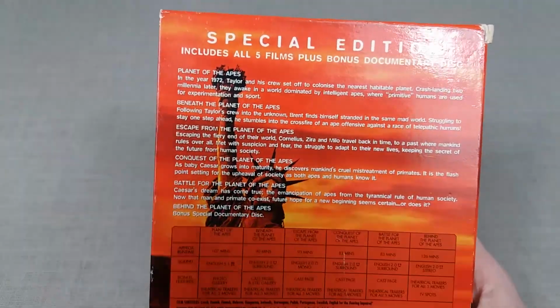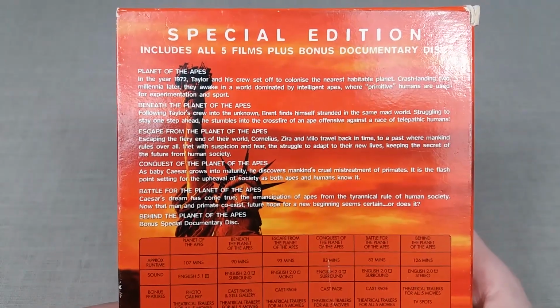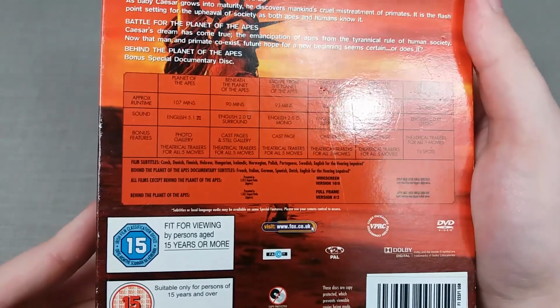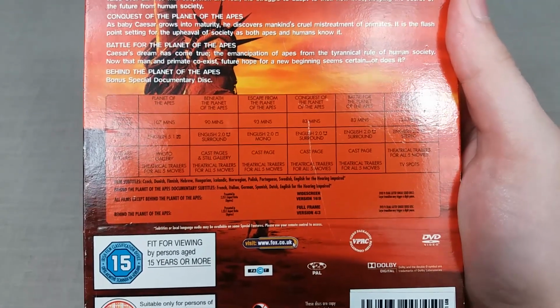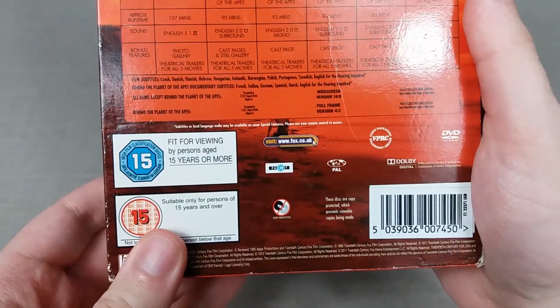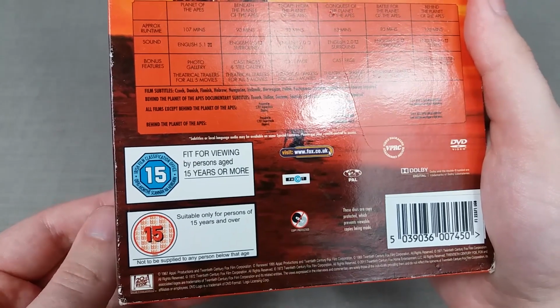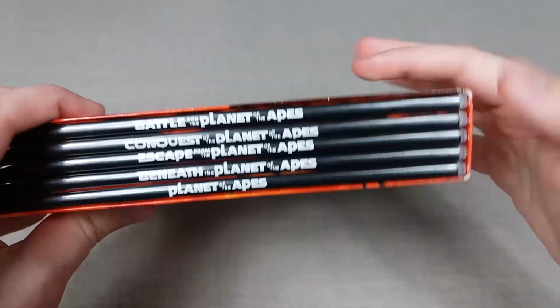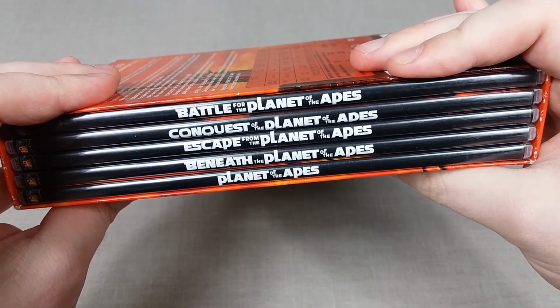And then if you wish to pause and read over the brief summaries of each individual film there, you are welcome to do so. And then we have the spec of each film, including the runtime there. Again, if you wanted to have a look at that, you can pause and read through. And the entire box set is rated a 15 here in the UK, and that's mainly due to the second film, Beneath the Planet of the Apes. And so, without further ado, let us begin our look through the original 5 movies.